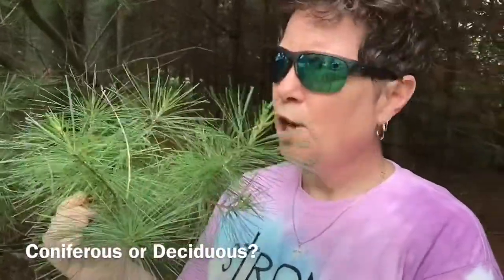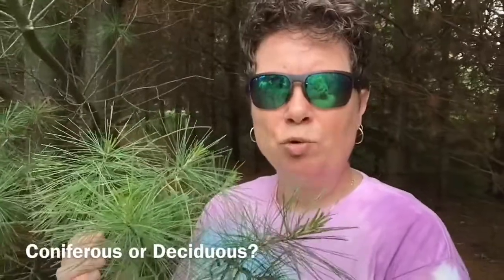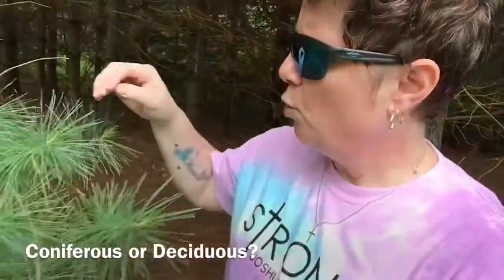Now the next question is, are the needles in clusters or are they single needles attached directly to the twig? So I'm actually going to sacrifice this one. Okay, so when we look at these needles, we can see they're not single needles attached directly to the twig. They actually are in a cluster, or a bunch. If I can hold it up right, you should see 5 needles there. Maybe that's an easier way for you to see. You should be able to count 5 needles. So right away we know this is a type of pine tree.